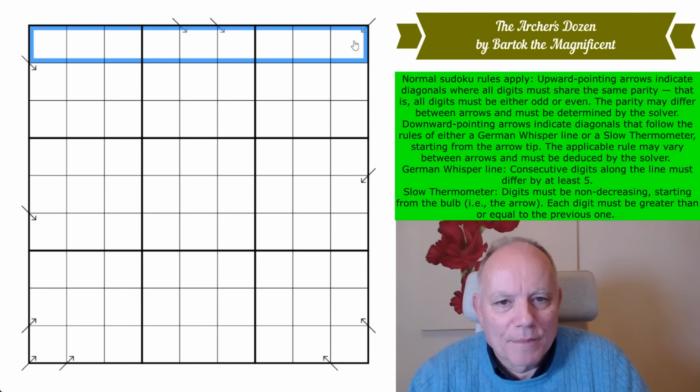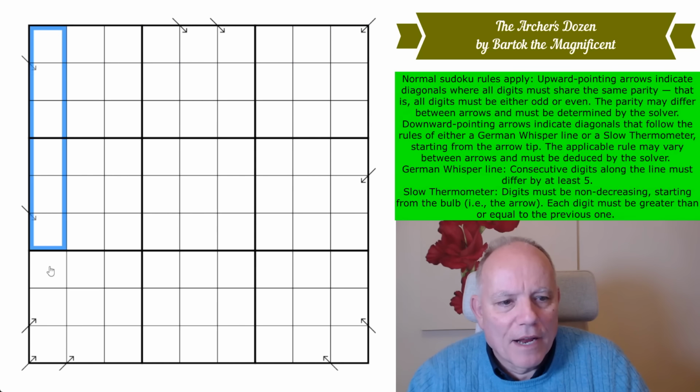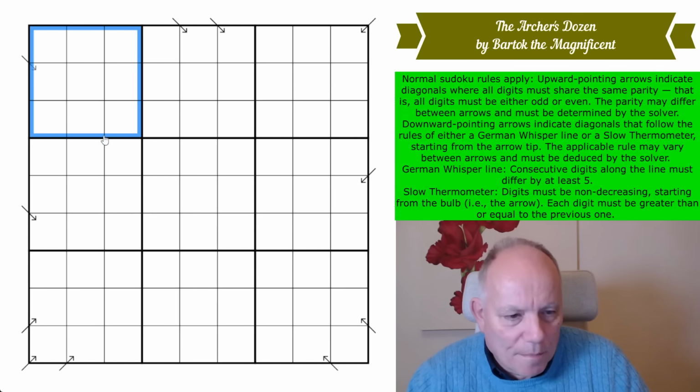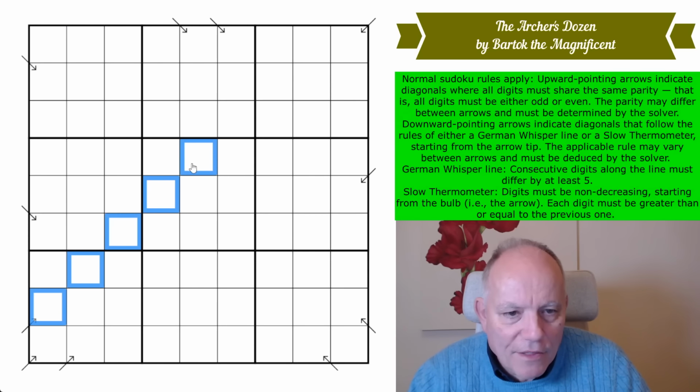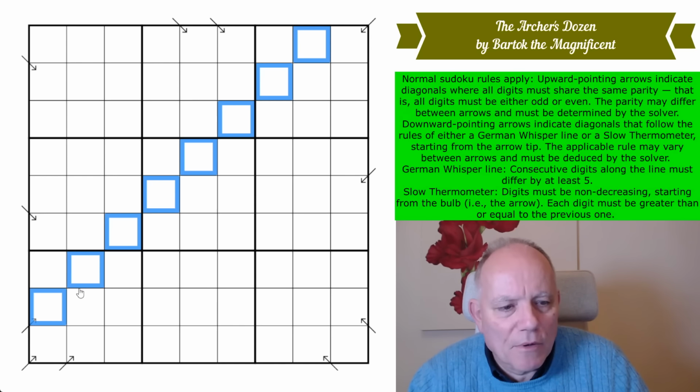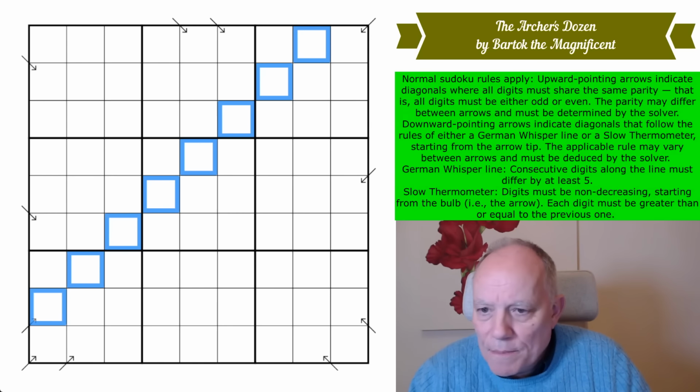Normal Sudoku rules apply. 1 to 9 must go in every row, every column, and every 3x3 box. Upward pointing arrows, like this one, indicate diagonals where all digits must share the same parity. That is, either all digits are odd or all digits are even. The parity can differ for different arrows and must be determined by the solver. Simple enough for upward facing arrows.